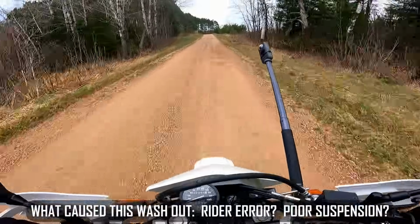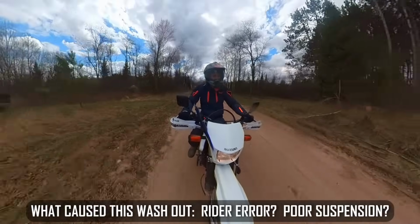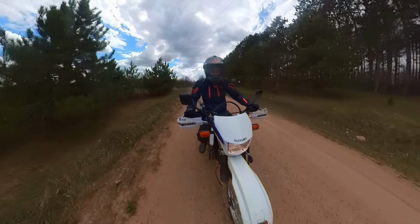Whoa! Okay, so we almost lost the front there. So it's not like it's invincible. I think you do need to keep a bit more weight in the front than I have been, and I've said that before. We have a real hard time remembering to do that.